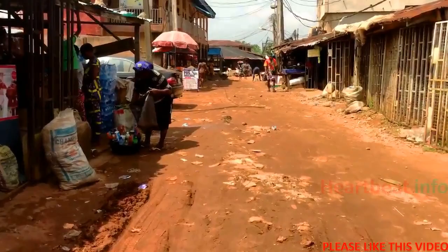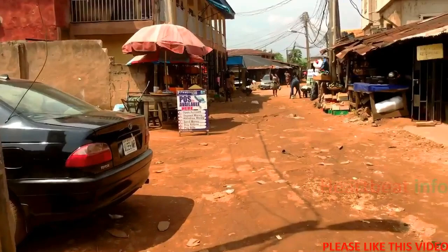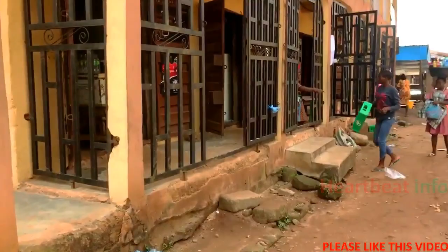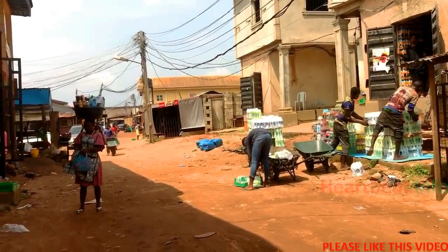These are the women that pile up their shops with these cold drinks and supply the women that sell. If you have been following some of my videos, you see some women hawking with their heads. These are the shops that supply them. So this Iwebo Street is the street where most people that own fridges are. This is the shop that these women come to take their cold drinks from.